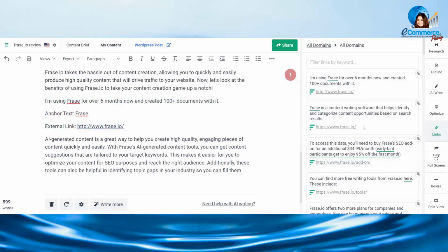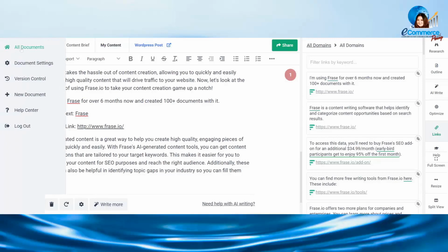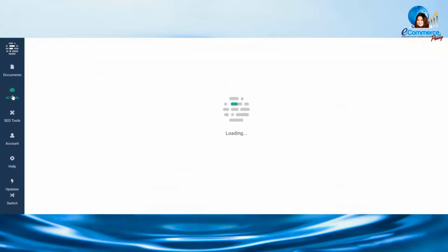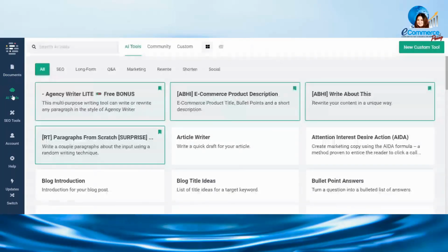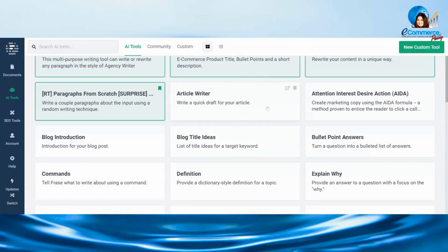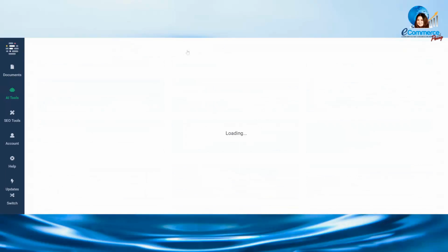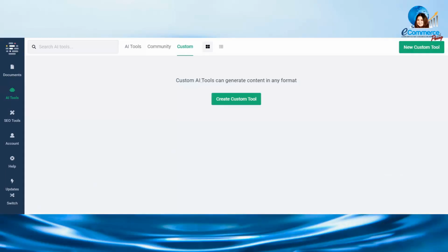And before I go, I'd like to also share these other tools that Frase has. So just now we were working in the document section. The AI tools, you will have seen inside each document. You can also use it here independently. And the option to create your own custom tool is here. If you click custom, you will see that you can generate custom tools and then name your tool, etc. It will guide you through the process.